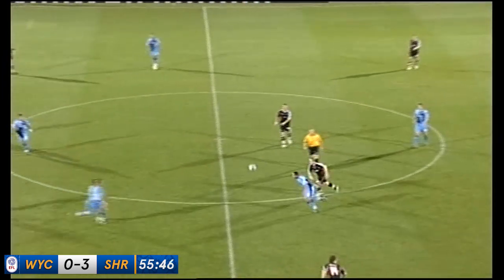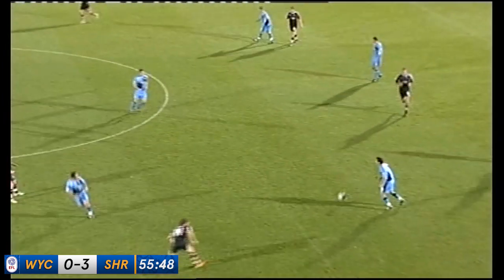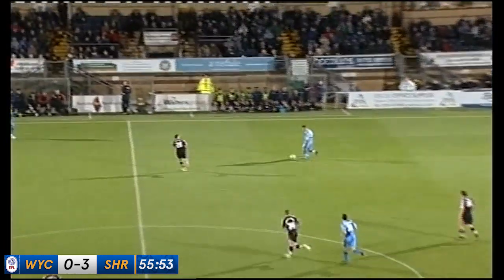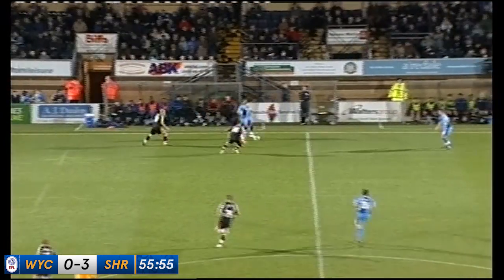But good to see Town eager for that 4th goal, which would really kill this game and put it to bed, and we can all go home and look forward to the next round of the Johnstone's Paint Trophy draw, which I presume will be Saturday. Yep, sure it will be. Usually on Saturday morning, isn't it?